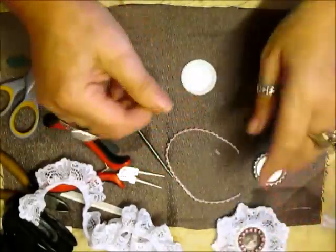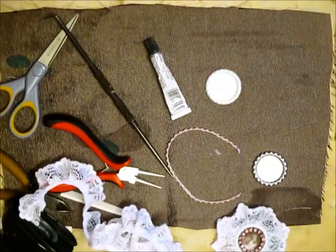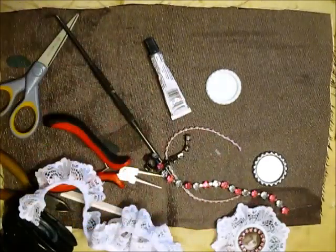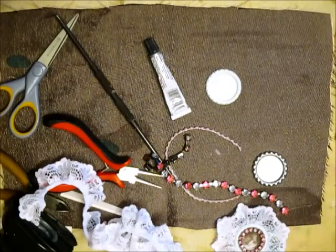Now, the other way, what you can do, I'm going to need the E6000, and I'm just going to need some bling. So let me see. I've got some of that. Just going to get bits and pieces that'll look nice.